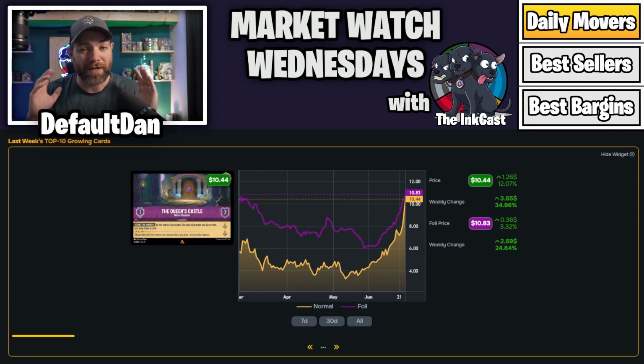All right, so first up, we have our daily movers, and we've got a card that we haven't seen in the last week or two, but it is skyrocketing, and this is the Queen's Castle. Now, this doesn't surprise me. This is a great card. It's being used as 3 or 4 ofs in decks, and again, when a card is a 4 of in a deck, it's definitely going to be harder to get, meaning the price is going to go up. So when we look at this card, it has gone from being like $5 maybe each, all the way up to, at this point, over $10.